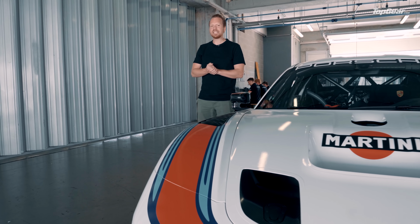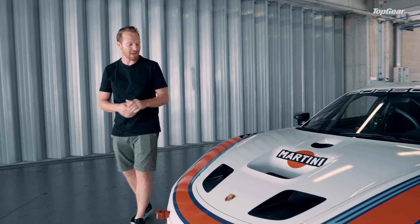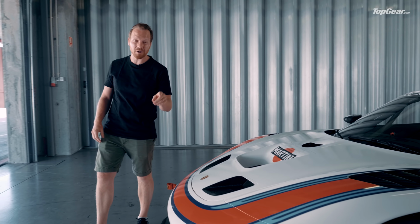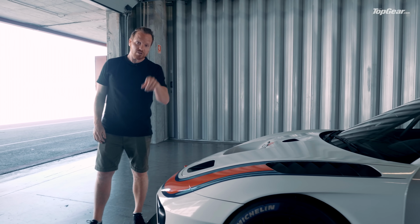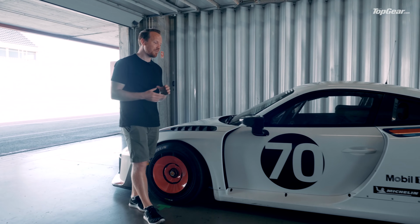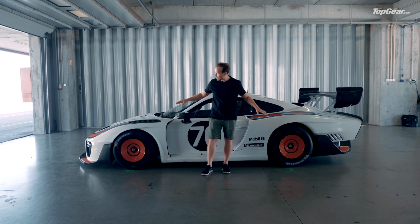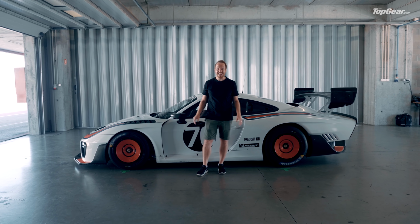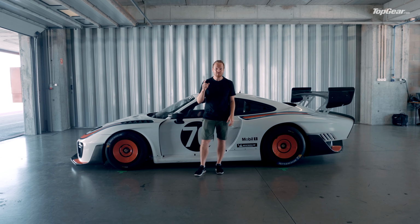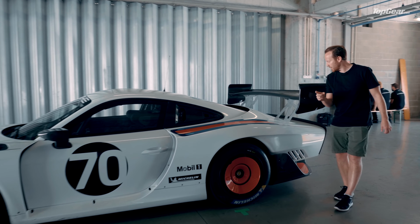But performance is not, shall we say, lacking. 690 brake horsepower from a 3.8-litre twin-turbo flat six, 0 to 62 in 2.7 seconds, and a top speed of 211 miles an hour. Yeah, adequate. But what makes this car unique is the carbon fibre body panels, this incredible coachwork here. In total, it's now nearly 5 metres long and over 2 metres wide.